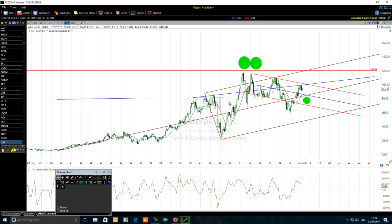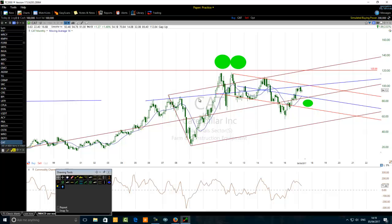So what I'm doing now, you see the line I'm drawing now. I'm connecting this point and this point here. I'm on the monthly chart. You see that line that I draw now on my chart. I will color it now into orange.